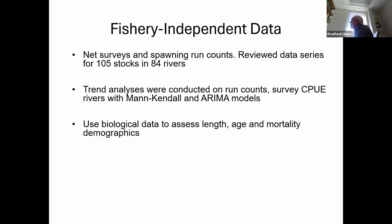In terms of fishery independent data, mostly based on net surveys in rivers and spawning run counts. And the assessment reviewed data series for 105 stocks in 84 rivers. And for this data, they used trend analyses, and they depended on Mann-Kendall and ARIMA models. And when available, they used biological data to assess metrics on length, age, and mortality.